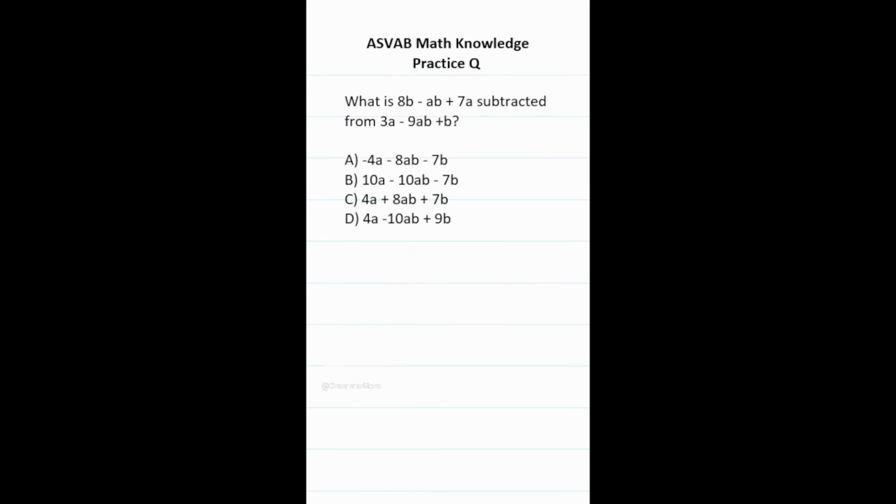For this math knowledge practice test question, we're subtracting one polynomial from the other. So let's go ahead and set it up like this: 3a minus 9ab plus b. From that, we're subtracting this other polynomial. And I'm going to rewrite it to match this first polynomial. This is 7a minus ab plus 8b. Let's go ahead and take this negative, distribute it here, here, and here.